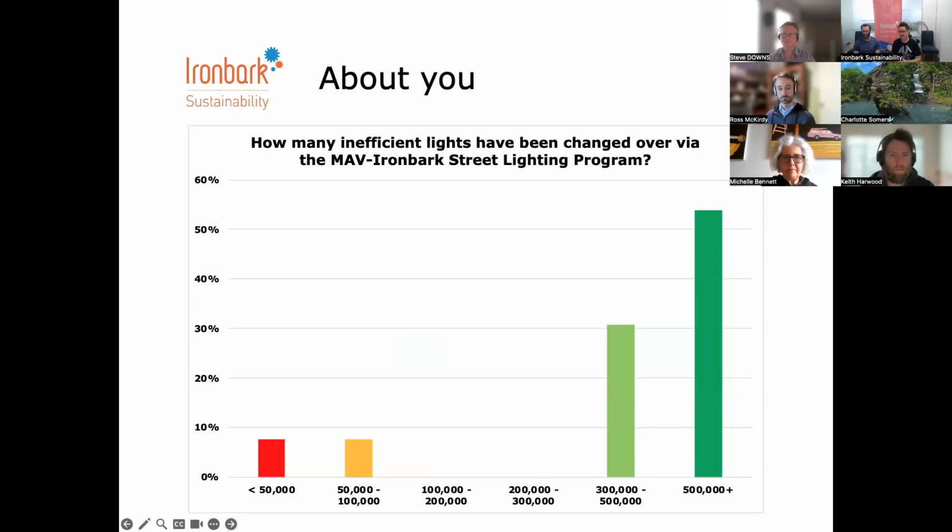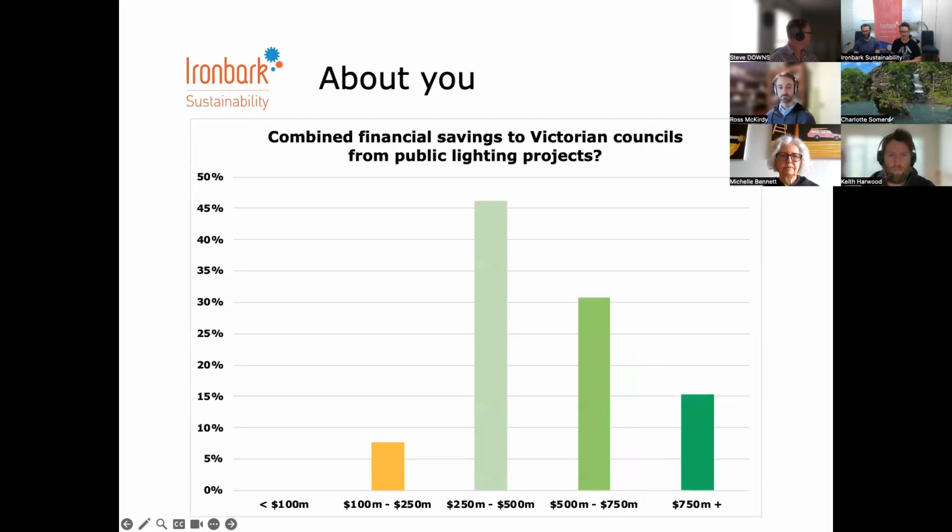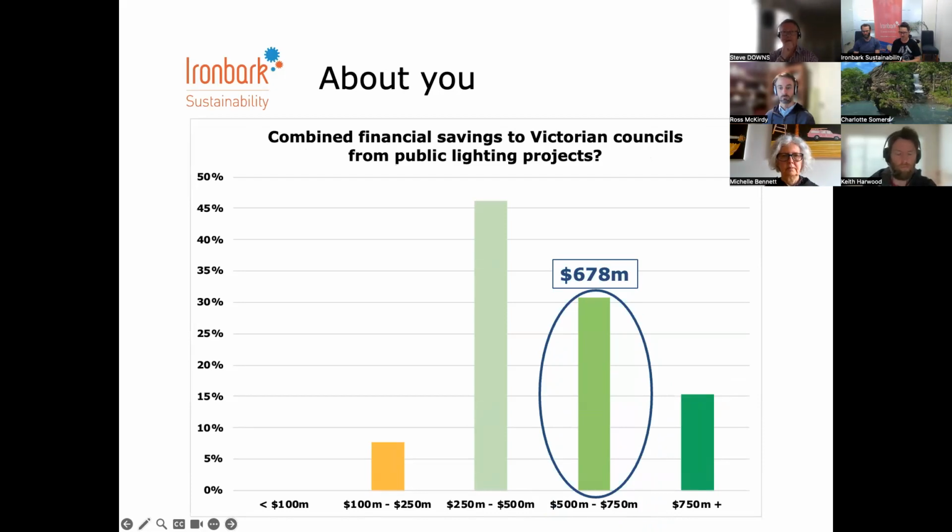It's been a long time, and apart from, I think it's sort of neck and neck, the big PPA project, as a whole it's still the largest energy reduction, emissions reduction project in Victorian history. We're at 367,000 odd lights. So a pretty remarkable project or program, really. And the combined savings over that time has been $678 million, which is an enormous amount of financial savings for councils and ratepayers.